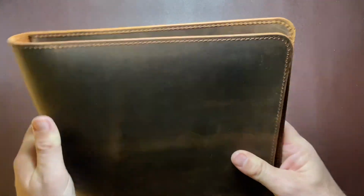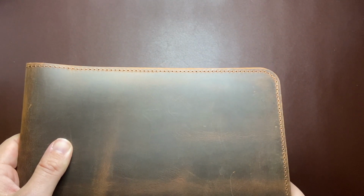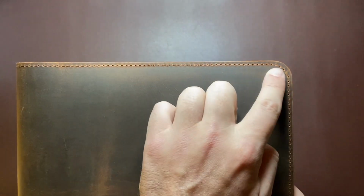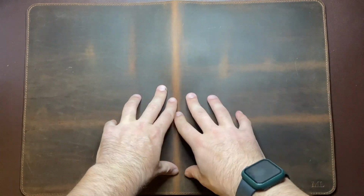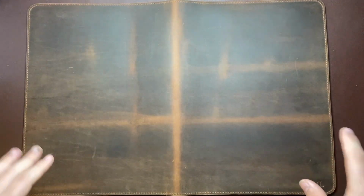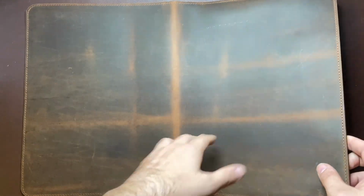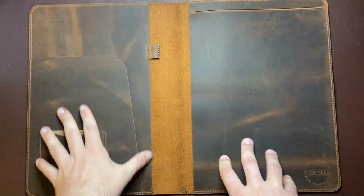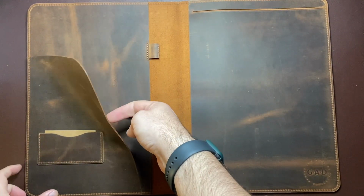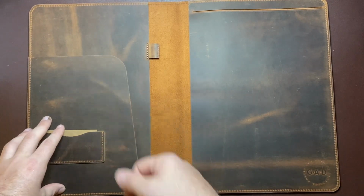A beautiful piece of distressed leather here. The stitching is the more traditional brown, matching the color of the leather. And this is one big piece of leather, an A3 piece of leather, which is lovely. All the edges are getting distressed, and I'm picking up some marks of my own on this, which I'm really enjoying. Then we've got a big flap down one side with a smaller notebook or note paper section on the other side.